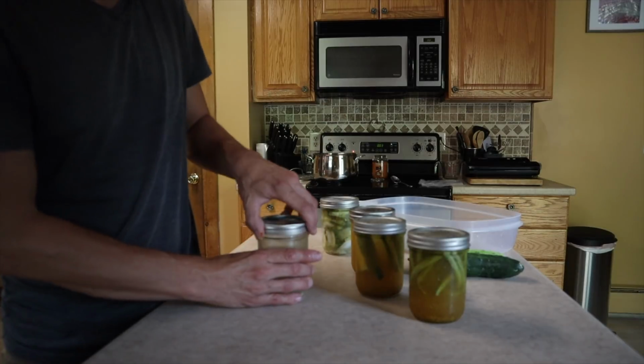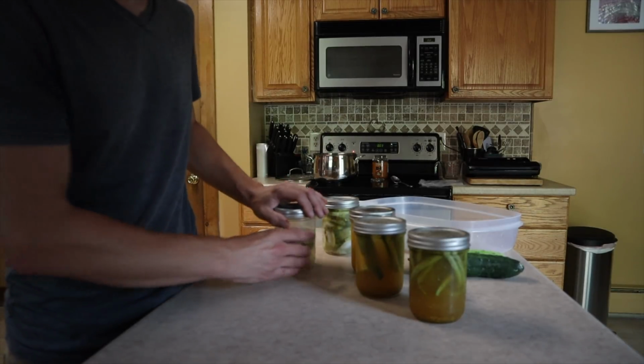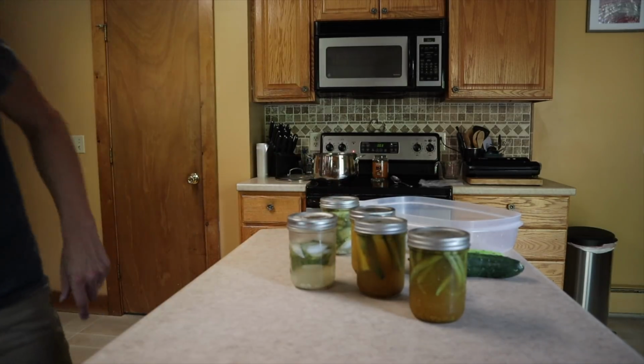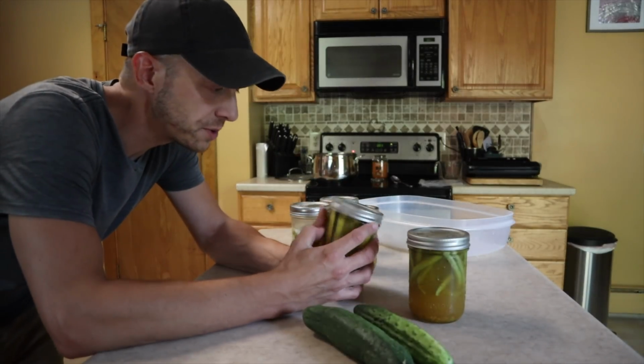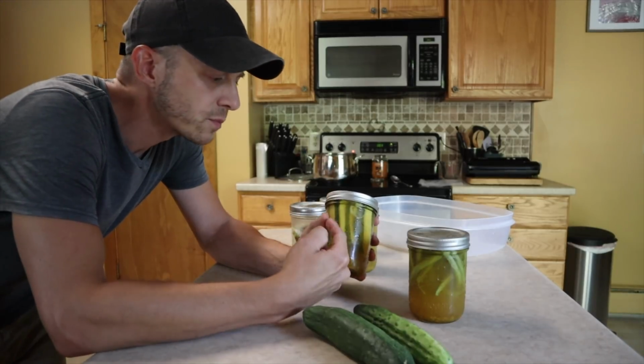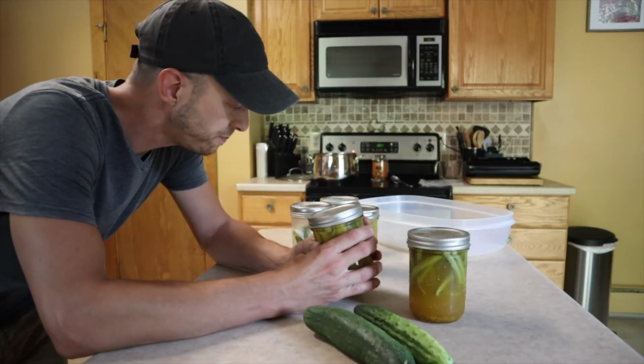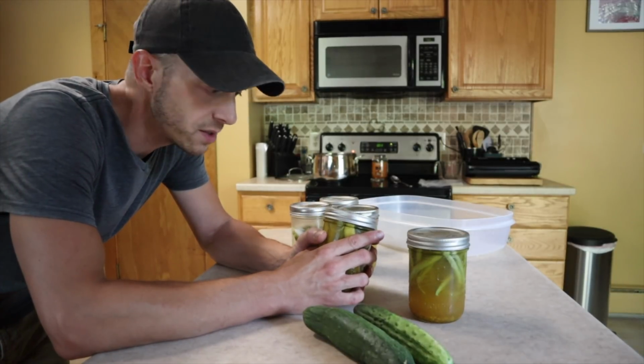Burns a little bit. It still tastes good, but too much vinegar, too much sugar. These are not like shelf pickles. I didn't go through the sterilization process and the canning process. These are just fridge pickles. They should last like 3 months in there.